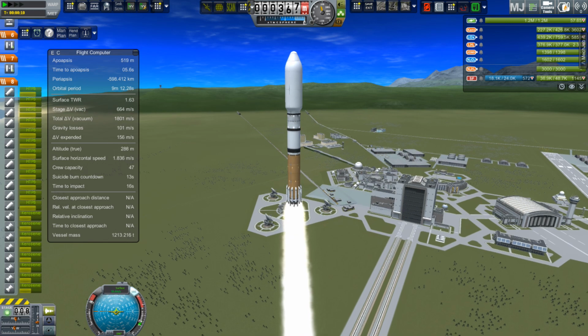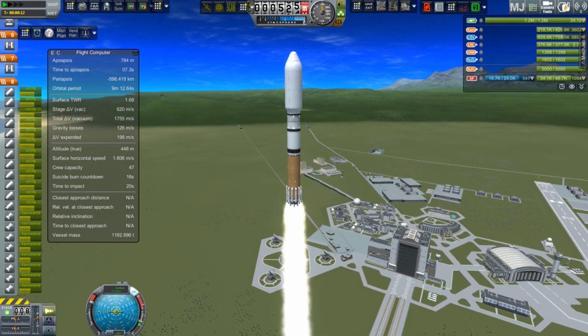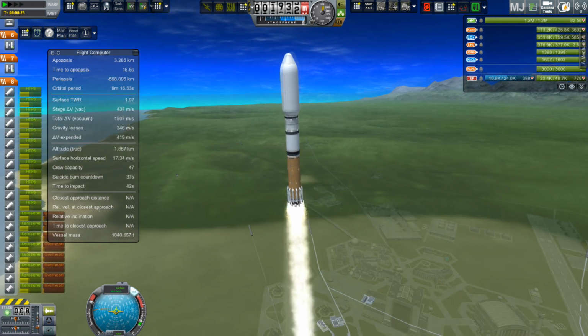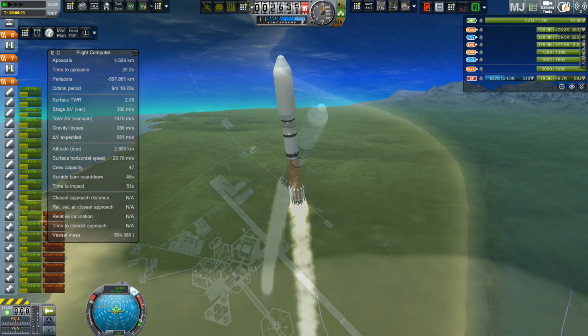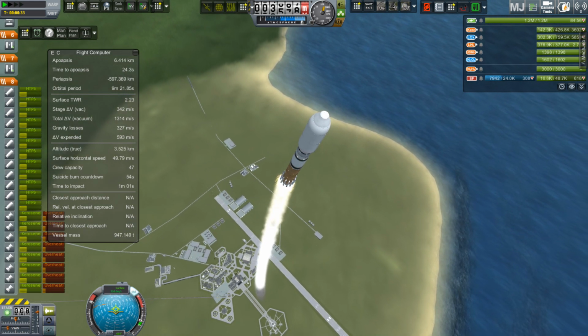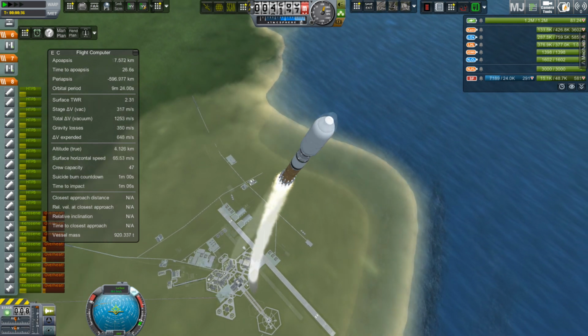The pre-launch mass is 1,500 tons. It is 90 meters tall and 7.5 meters in diameter, 9 meters in diameter down at the base and up around the fairing. And this is just one segment of the launch. By my estimate, I'm going to need about 10 to 12 launches to have this fully assembled and fully crewed.